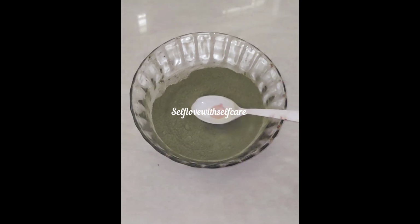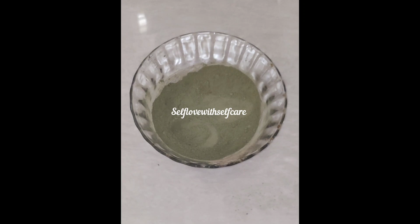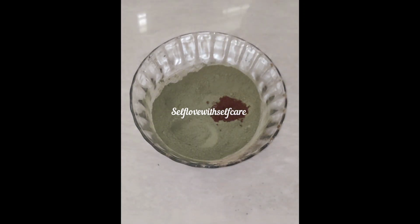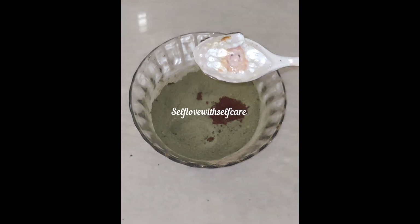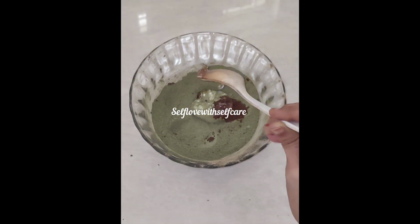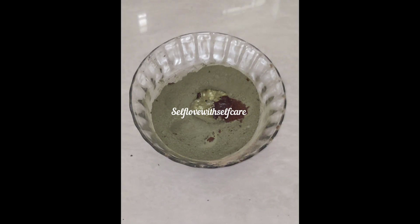Into this I'm adding one more ingredient, that is nothing else but our daily intake of coffee. Coffee powder also reduces hair loss, improves your hair texture, gives you bright shiny color, detoxifies your scalp, improves your blood circulation as well. Into this, to soothe your scalp, I'm adding some aloe vera gel.